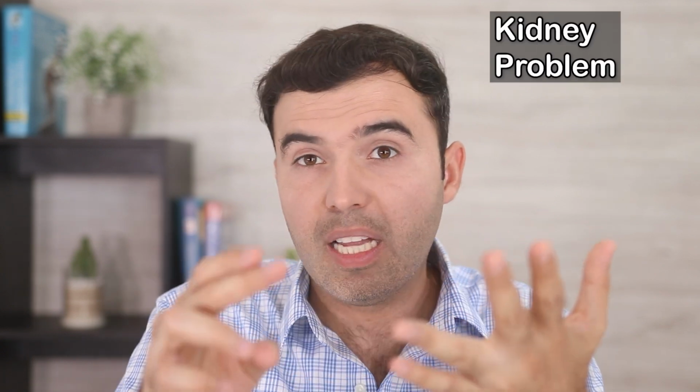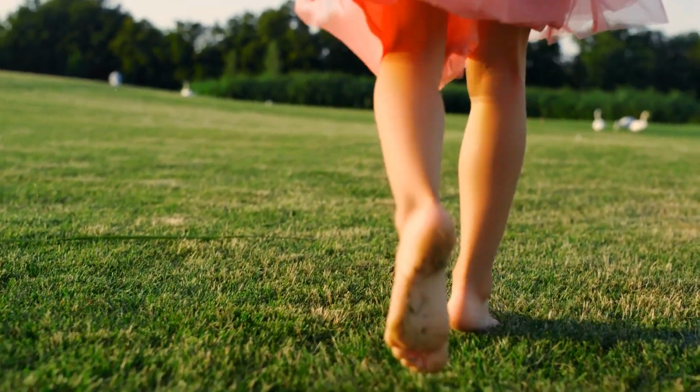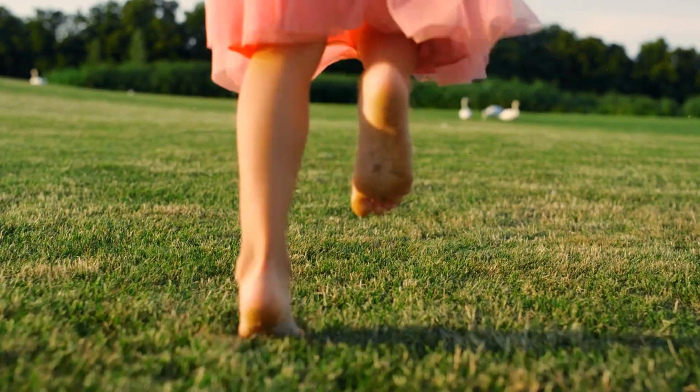Just to give you an idea, our feet can tell you if there's a kidney problem, diabetes, poor circulation, or even a hormonal condition. Your feet can literally save your life if and only if you know how to recognize the signs that they are trying to send you every single day. Maybe bruises, changes in color, itching, and of course numbness and tingling, all part of the symptoms you have to recognize.